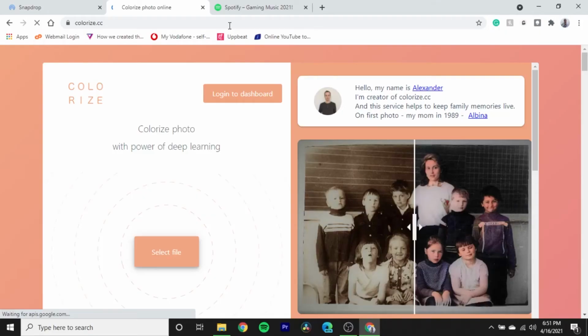So you use an app like PhotoScan by Google to make it a digital version, and then you just upload it to Colorize, and Colorize puts color in it for you, which is actually really interesting. Like pictures that were taken over 50 years ago during the black and white era, you can actually see color in them. It blows my mind, using AI and some other techno magic wizardry stuff to do that for you.